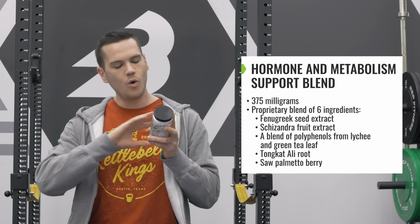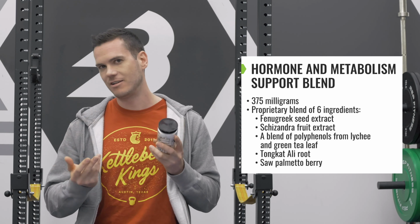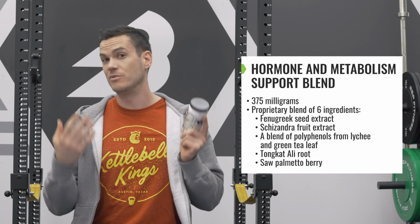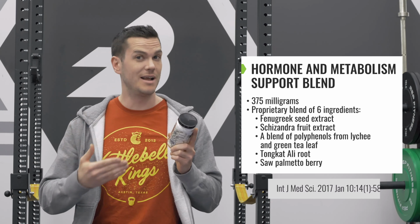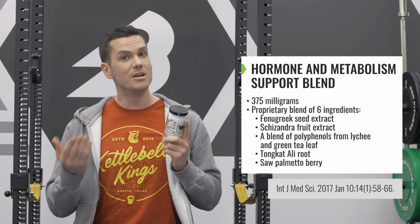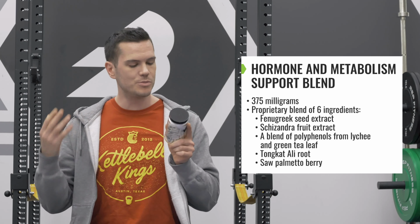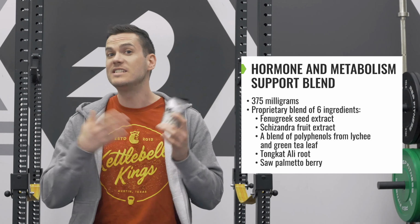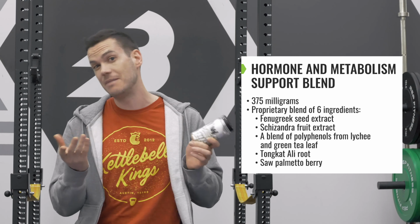I will note all of these together is 375 milligrams, and most of the research is on larger doses than that. So for instance, most studies on fenugreek are on 500 milligrams or more. Most on saw palmetto berry are 200 or 300 milligrams or more. And in this, the whole blend is 375 milligrams. Nonetheless, all these ingredients may act synergistically and provide a slight benefit.